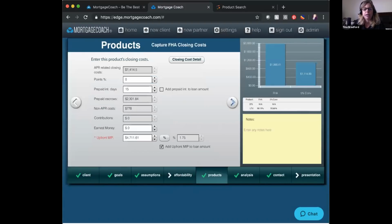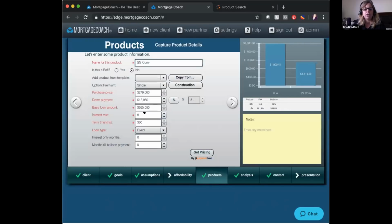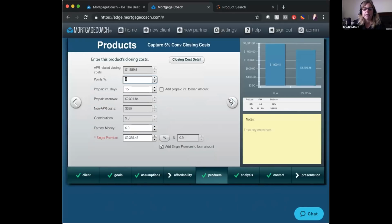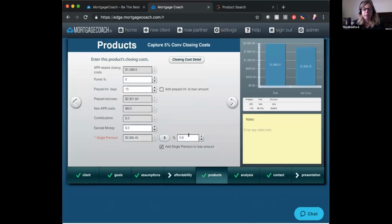All my fees are in there. My monthly costs are based on percentages. My MI's in there. And then on my conventional, again, I'm going to add in my interest rate, but I'm also going to go in and add in my MI factor for the loan. If I was doing a monthly or an upfront MI, I could add that upfront MI because I already have it set up as well to do the upfront MI.